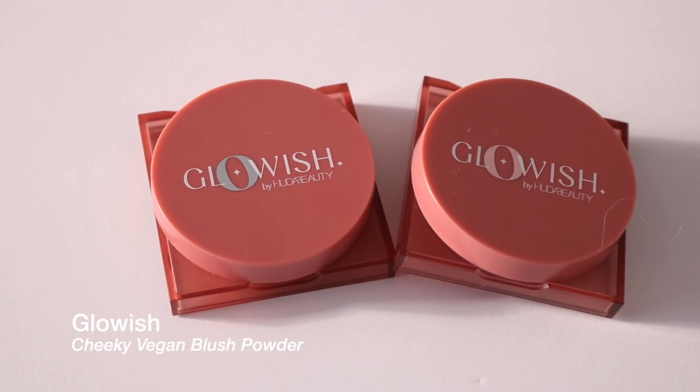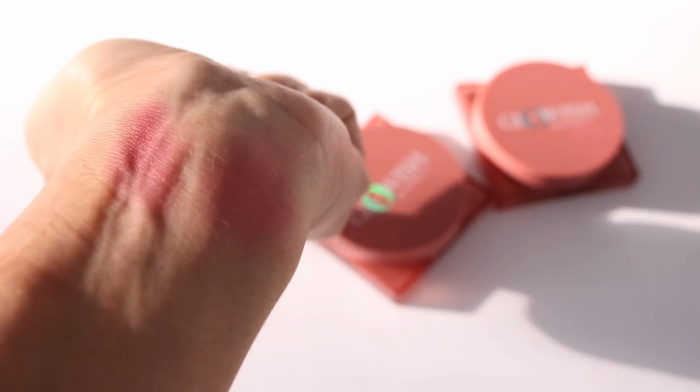Glowish has some really amazing products. So this is the Cheeky Vegan Blush Powder. This shade is so pretty. I just feel like coral is one of those shades that can really go with so many people. I really like it on my skin tone. So if you're something in that realm, or if you do a pinky peach blush, this one is so freaking pretty. And they're quite buildable, I would say.